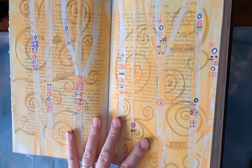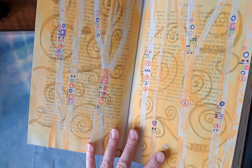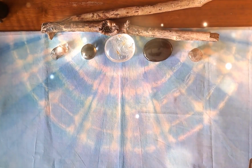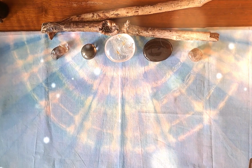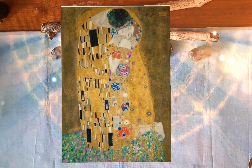And so this was the page that I did for that. Hoping you can see that as well, and it's in shot. So Gustav Klimt, when I was working with this inner child journal, and the portals that kept coming through to me, totally jumped into my mind, and I couldn't get the picture of The Kiss out of my mind.